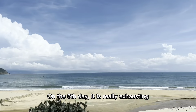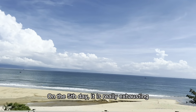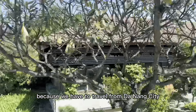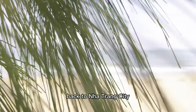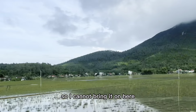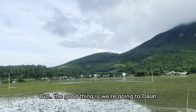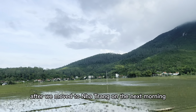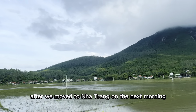On the 5th day, it was really exhausting because we had to travel from Da Nang City back to Nha Trang City, and we don't have much data on this, so I cannot show it here. But the good thing is we're going to Da Lat after we move to Nha Trang the next morning.